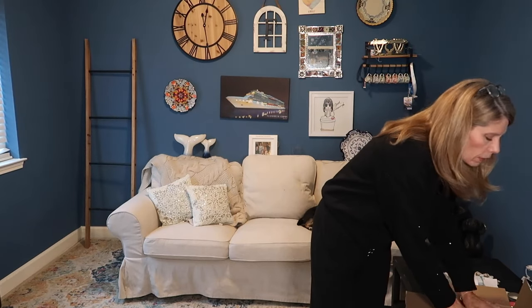Buddy is quite, I don't know what the word is for Buddy right now, but he's anxious, nervous, maybe? He's getting into everything, so excuse him.